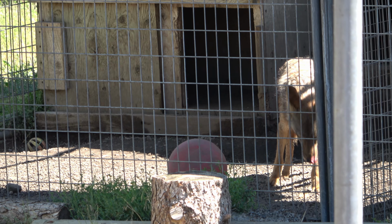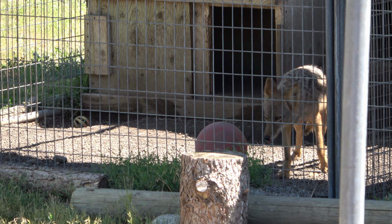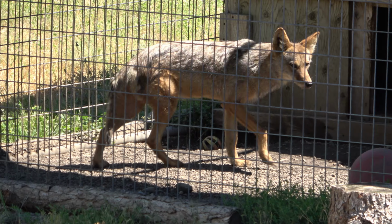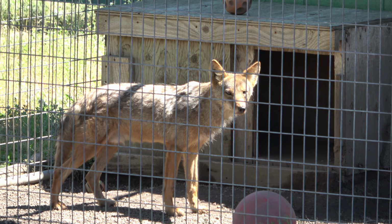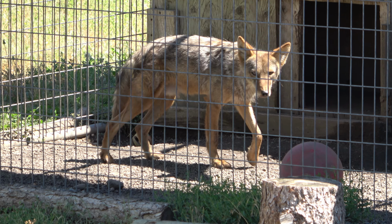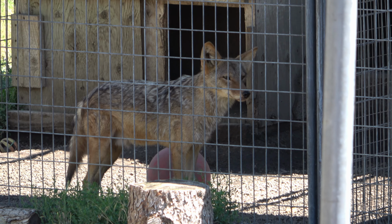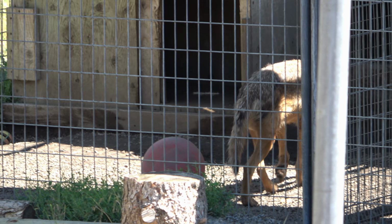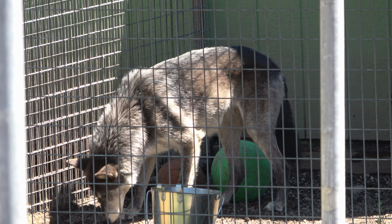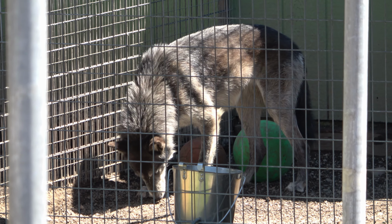In the neighboring enclosure, we met Cody, the coyote. He's 10 years old and came to Cattails after retiring from the photo and film industry. Wildlife photographers and documentary filmmakers can spend countless hours out in the wilderness waiting for the perfect shot. Sometimes, however, shortcuts are taken, and animals are actually brought in for photographers and filmmakers. This is the type of work Cody was doing before he came to Cattails. This is Gray, half wolf, half coyote. He was also privately owned before coming here.